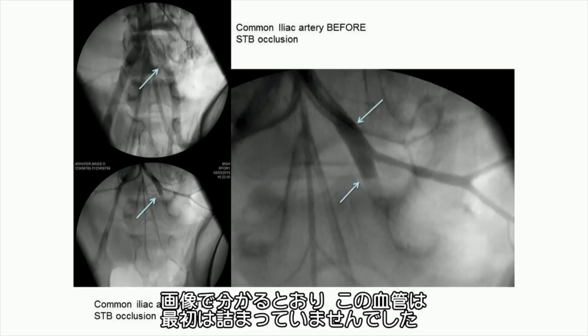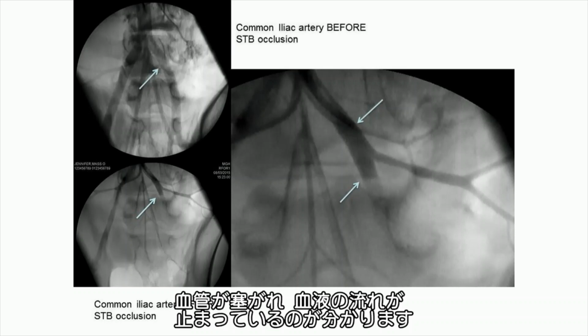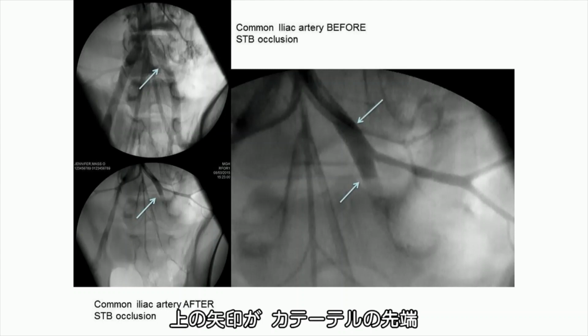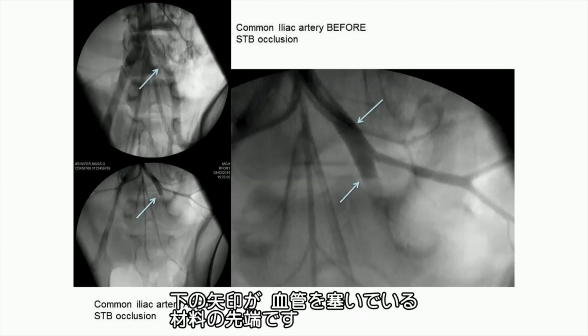And what you see here is that the blood vessel initially is open, as shown on top here. But once you put the material inside, as shown in the bottom picture and the right-hand side picture, the material occludes or stops the blood vessel. And on the right-hand side, you can see the zoomed-up image where you can see the tip of the catheter in the top arrow, as well as the bottom arrow, which shows the edge of the material, showing that basically this has blocked the blood vessel.